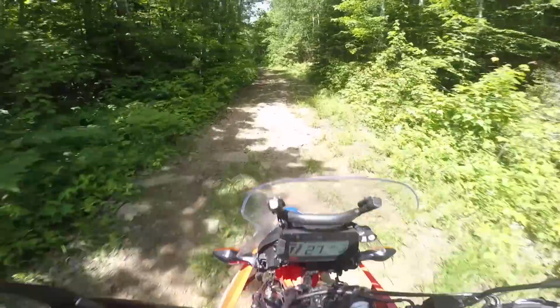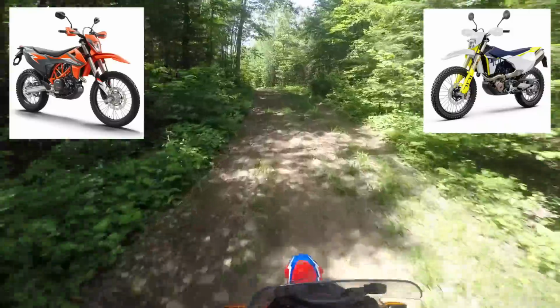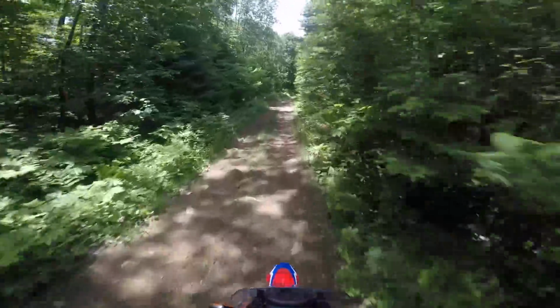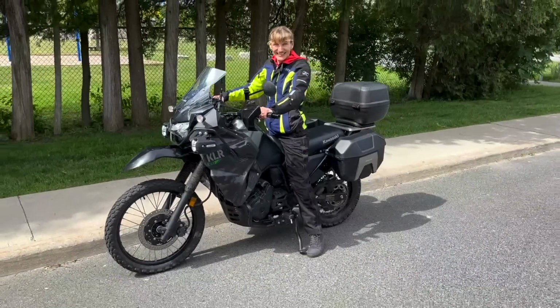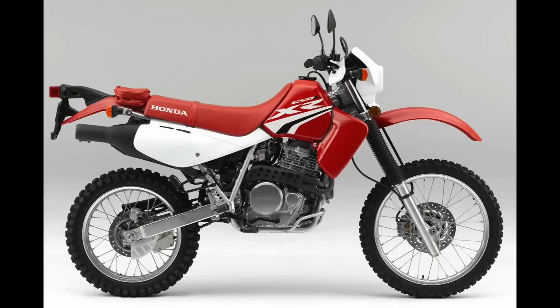Alright, yes, I'm aware that KTM makes the 690 Enduro and Husky 701, and yes, I'm aware that those bikes have lengthy service intervals. But they're both expensive, and turning them into a proper rally bike with the necessary wind protection and range would be more expensive still. The KLR 650 is too heavy, the DR 650, DRZ 400 and XR 650 undergeared and ancient.